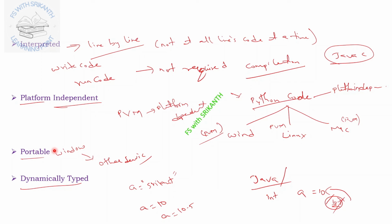And dynamically typed. Why is it dynamically typed? You never mention the type of a variable or argument. Automatically Python converts your code. I can give one example here. In Python, a = 10/5 automatically gives 2.0, obviously it gives float values only, and 5/2 gives 2.5.